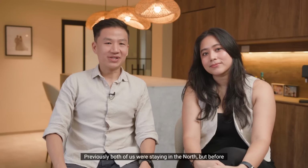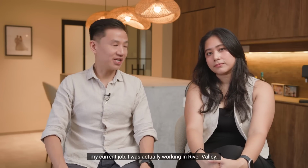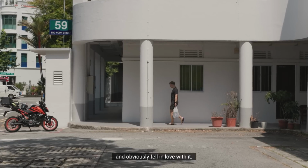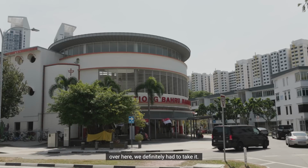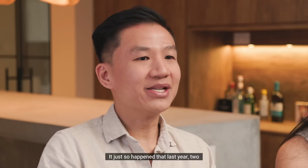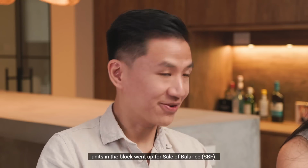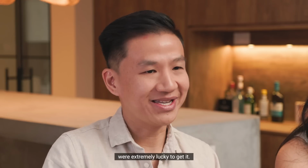Previously, both of us were staying in the north, but before my current job, I was actually working in River Valley. So we got to know the area well and obviously fell in love with it. So if we had the opportunity to move over here, we definitely had to take it. It just so happened that last year, 2 units in the block went up for sale of balance. We jumped at the chance and we were extremely lucky to get it.